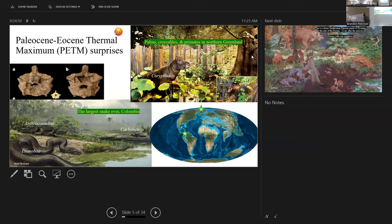Pretty awesome. So this is a member of the crown group of snakes, right? It's related to boas. We have a boa here in Idaho, right? The rubber boa, if you guys have ever seen it. It's like this big, which is pretty fun.